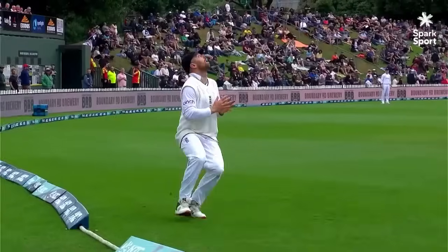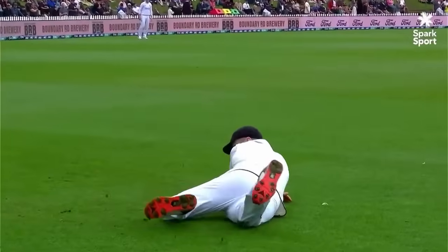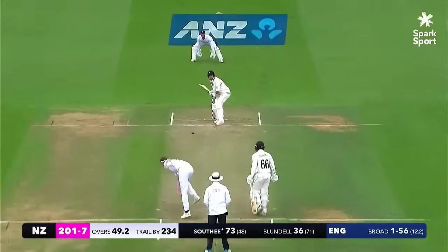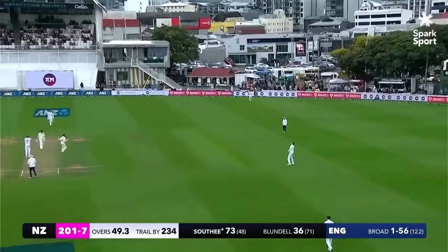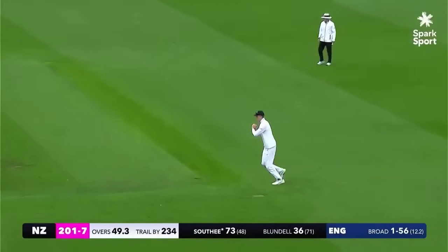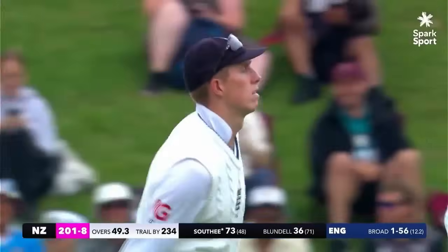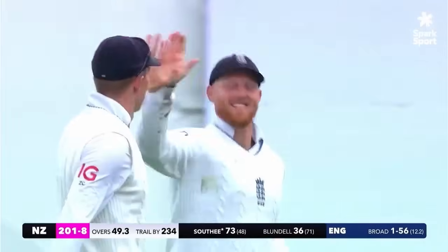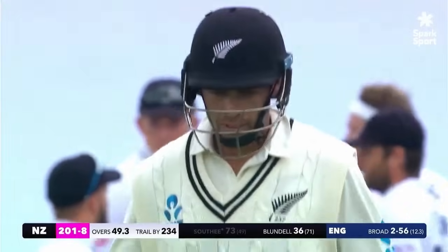Well, it's flown. Will it be safe? Leach underneath it. Oh, and it's put down. Chipped up. Now this one should be taken. Plenty of time for Zach Crawley to get underneath it. And Southey is denied a test best score. But he has taken England beyond that 200 mark.